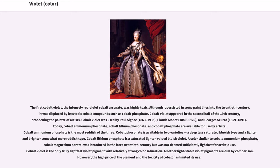Today, cobalt ammonium phosphate, cobalt lithium phosphate, and cobalt phosphate are available for use by artists. Cobalt ammonium phosphate is the most reddish of the three. Cobalt phosphate is available in two varieties, a deep saturated bluish type and a lighter, brighter, somewhat more reddish type. Cobalt lithium phosphate is a saturated, lighter valued bluish violet. A color similar to cobalt ammonium phosphate, cobalt magnesium borate, was introduced in the later 20th century but was not deemed sufficiently lightfast for artistic use.